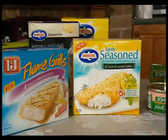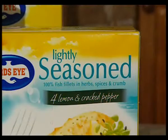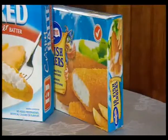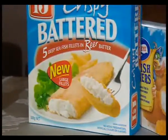Over to the freezer, and Julie says the frozen fillets are high in convenience and low in saturated fat, but if you're a person who's trying to lower your cholesterol, you'll actually find that they are quite low in omega-3. And that's because they're a white fish, they're not an oily fish, and that's the difference. According to Julie, the worst frozen offenders are the battered varieties and fish fingers.